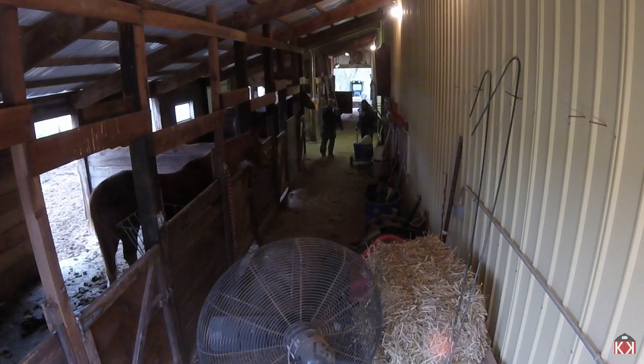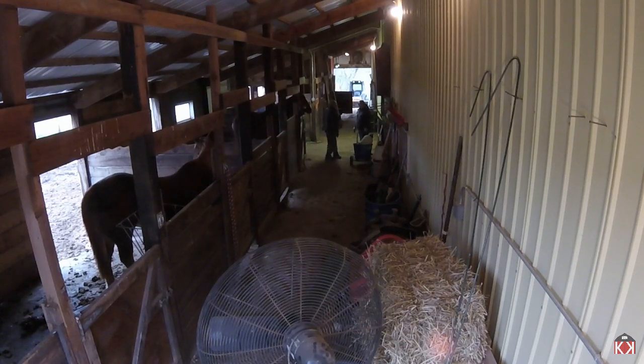Skid steer around to that side there. We'll pop the fan in there, put the bales of hay, saddles and stuff, put them in the front of the barn. So we'll step over this stuff that way.